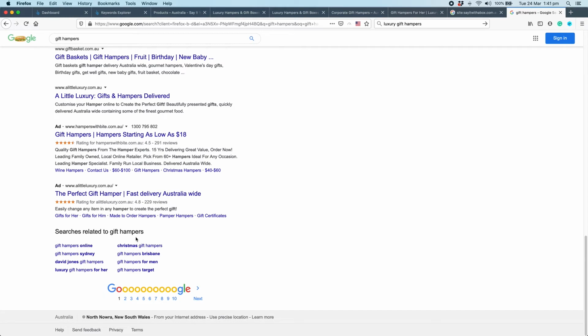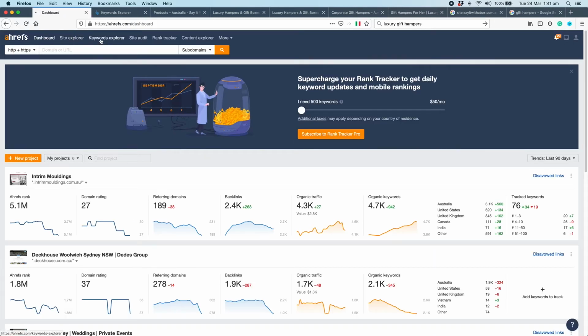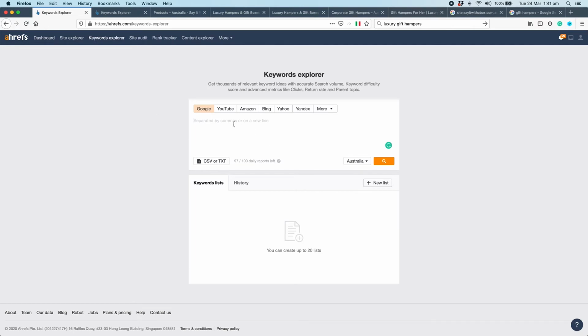So really what we want to try to find now is what categories can you create that you can add on to collections and make sure the URLs match the actual keyword as well. So what we normally use, there's different tools that we can use. And so this is something, this is called Ahrefs. This is a pretty cool program. So gift hampers.